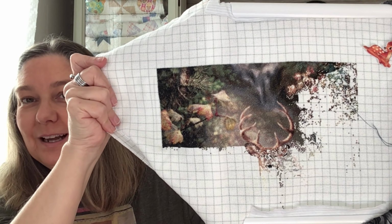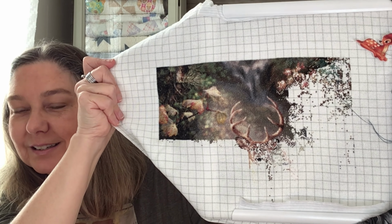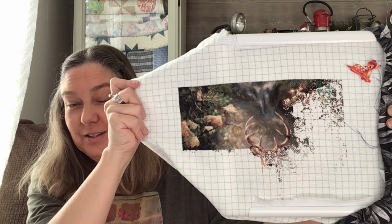Okay, but anyway, I love this. Stitching this with the Stitch Tears. I love how the deer is starting to come out. I actually don't want to stop stitching on this. It's so fun. But I need to get a little more done on other things, so it is going away.